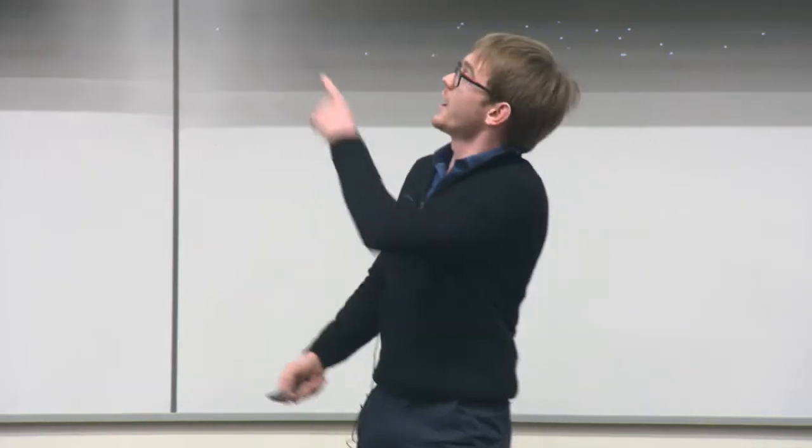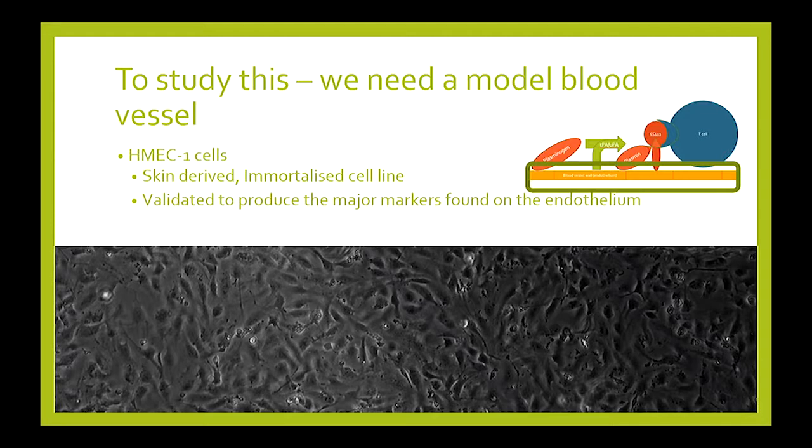Now, in order to do that, I did a series of experiments. I'm going to talk through those now and show you how we built up this diagram. So the first thing we needed to know was, can we have a blood vessel? It's really difficult to use a blood vessel in a whole human because you can't see what's going on. So we had to grow our own.